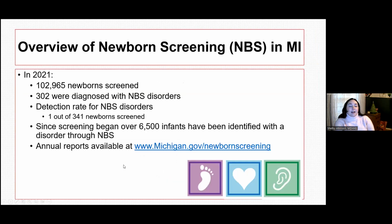To give you guys an idea of the reach of this program here in Michigan, in 2021, almost 103,000 newborns were screened through our newborn screening program. We had 302 that were diagnosed with one of the disorders on our panel. That put us at a detection rate for newborn screening disorders of 1 out of every 341 newborns screened.